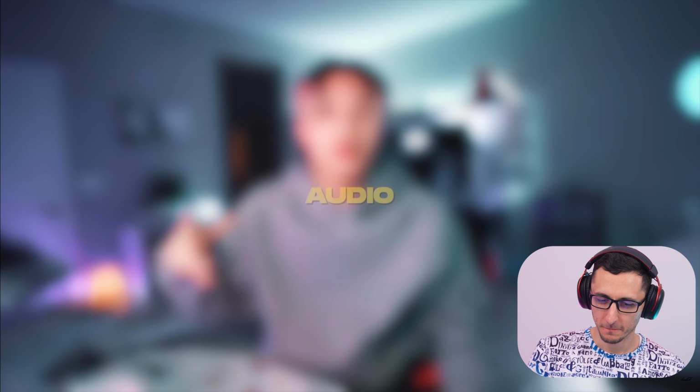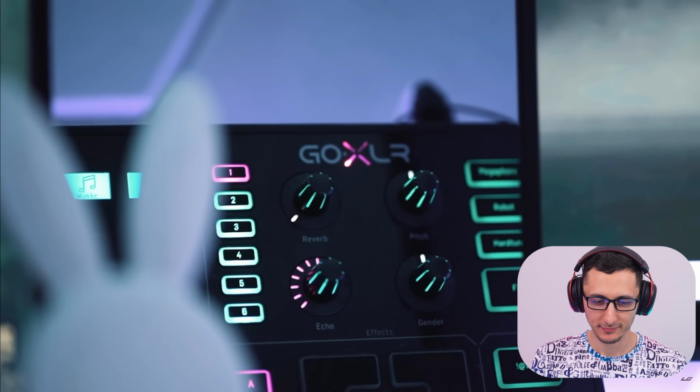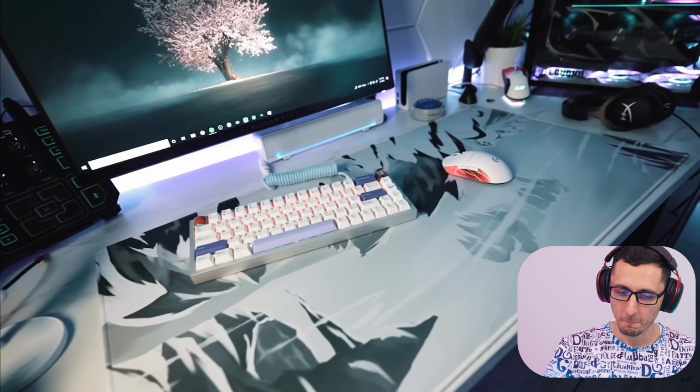Now, audio. A lot of times people ask me about my mic. I use the popular Shure SM7B with an Elgato boom arm. Might be the best boom arm I've used, by the way. It's a solid boom arm. My XLR cable and a GoXLR for my interface/mixer. The last category is mostly miscellaneous things, peripherals, accessories. My keyboard is an NK65 aluminum.